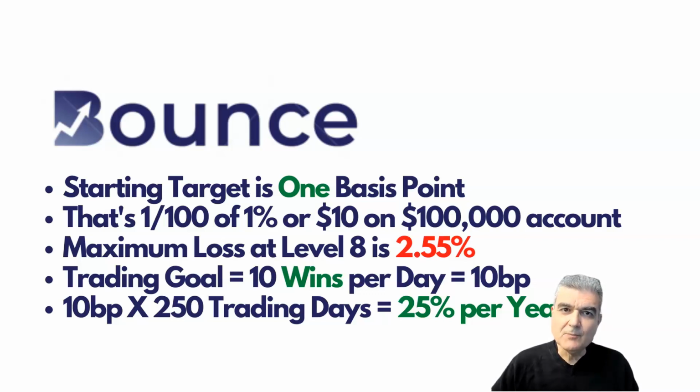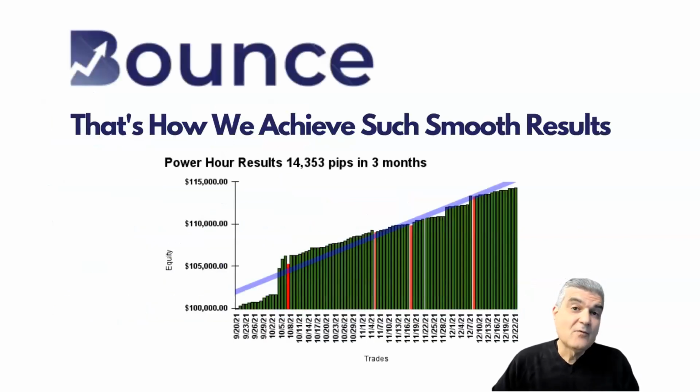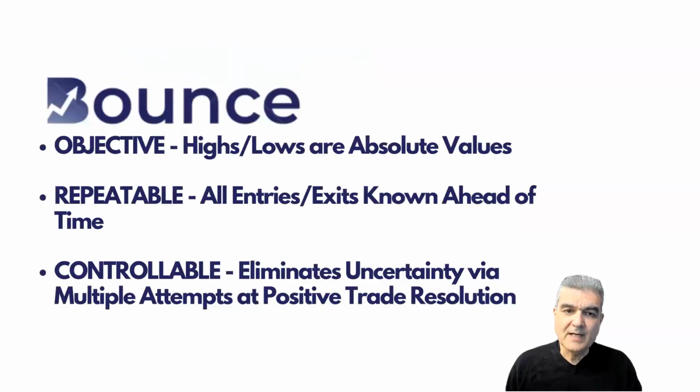But regardless of what you do, once you understand the proportions, once you understand the ratios, once you understand the actuarial risks here, it becomes incredibly enticing and very interesting as a trading strategy. Now, this is how we achieve our small results. As I said, we trade one basis point per trade, 10 basis points per day. Sometimes we do a little bit better, and that's why we have better results. And the trading gods have been very kind to us. As a result, this is how you achieve an incredibly smooth, consistent, fashionably profitable trading strategy.